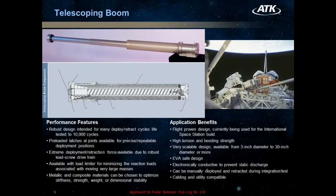To give a little bit more detail about the telescoping boom, this is a design that flew both on the shuttle as well as supported the space station in its building process. We can hold many cycles on this thing. It can allow a lot of force to be able to deploy and retract it. You can also limit that force.